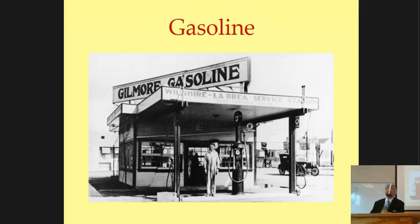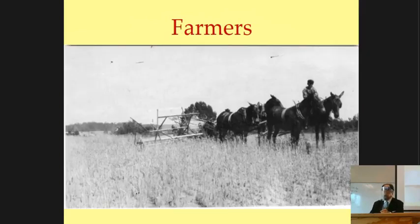Although not everyone appreciated these changes. For example, in Tennessee, farmers who were accustomed to taking their goods to market in wagons resisted attempts to pay for the construction of paved roads. They said spending money on paved roads was just a waste of taxpayers' dollars, because a horse and wagon doesn't need a paved road. In fact, the pavement is kind of hard on the horse's hooves. Paving roads was just a favor for the rich car owners of the city.